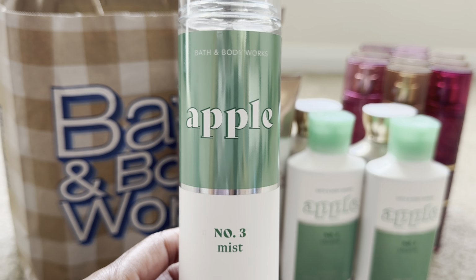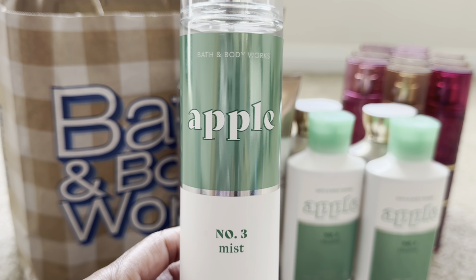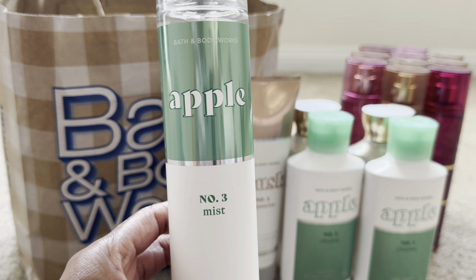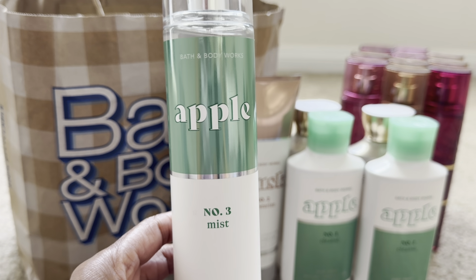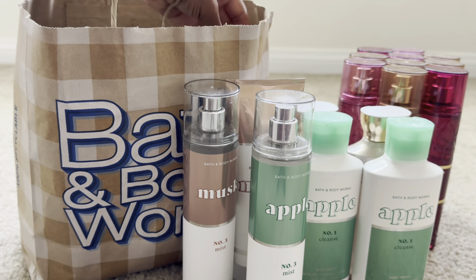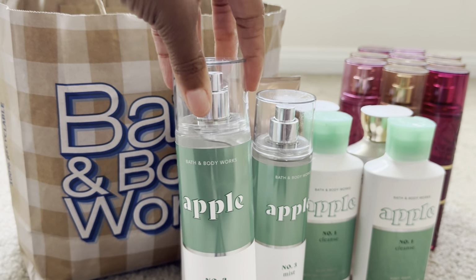So those days where you just want to jump in the shower and just smell crisp, fruity, and fresh, apple is the way to go. This is so, so good. And I really do like that rain note because it brings in a lot of that freshness. It is so different, but yet so good. So I picked up a couple of the fine fragrance mists in the apple. Here's another apple here.